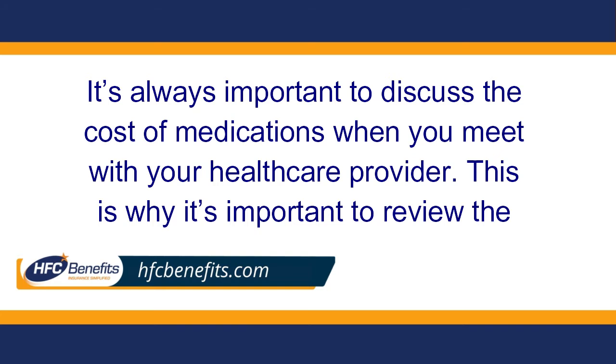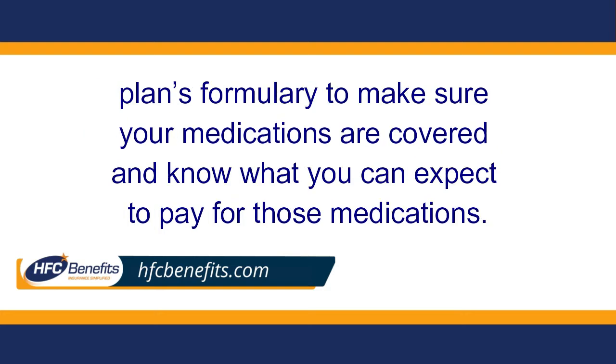It's also important to discuss the cost of the medications when you meet with your physician. This is why it's important to review the plan's formulary to make sure that your medications are covered and know what to expect when you pay for those medications. You may want to take a copy of the formulary to your doctor's office when you meet with your doctor and say, "Doc, here are the medications for my condition that are on a 0 tier or a Tier 1 that will cost you less money."